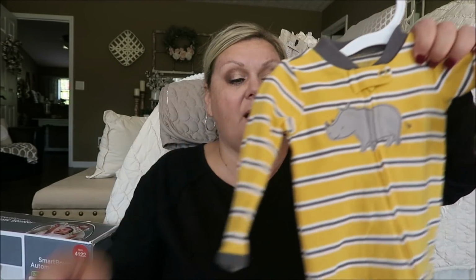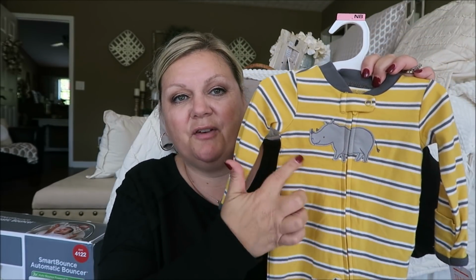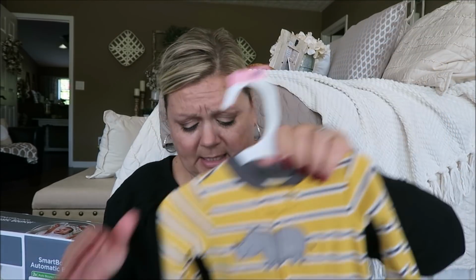And then I got this cute little outfit. This is a newborn outfit, so baby can probably wear this when baby is born. Like I said, he's gonna be born in January, so this is gonna be really perfect for him to wear. And I love the little colors, and then on the front it has a cute little rhinoceros on it. Cute as can be. Cute little footies to keep his little feetsies warm. He's gonna look adorable in this.